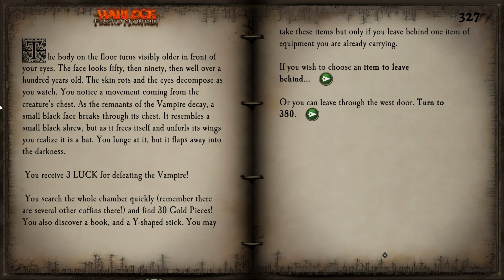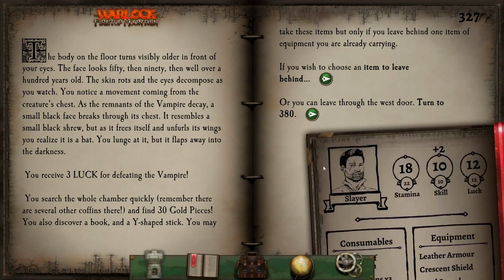We notice a movement coming from the creature's chest. As the remnants of the vampire decay, a small black face breaks through its chest. It resembles a small black shrew, but as it frees itself and unfurls its wings, we realize it is a bat. We lunge at it, but it flaps away into safety in the darkness. We receive 3 luck points for defeating the vampire. Great, we are back at maximum luck level.